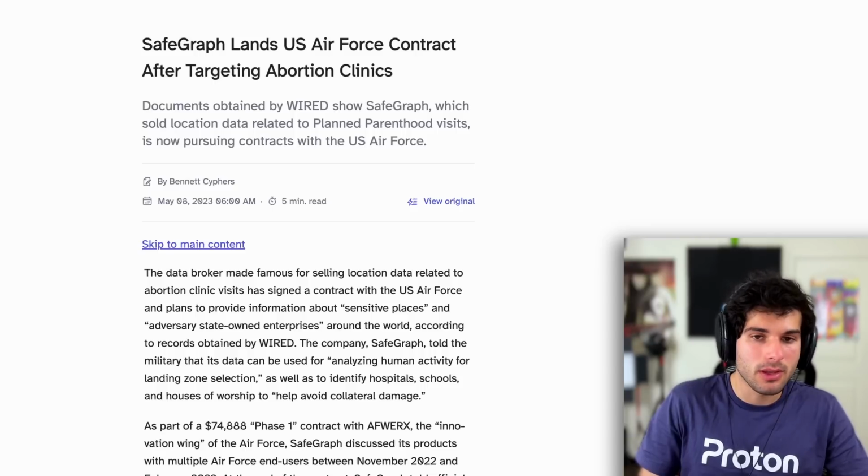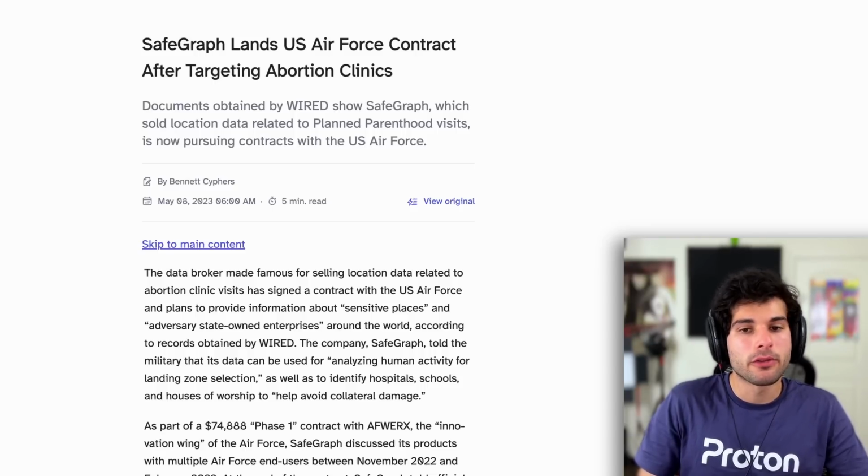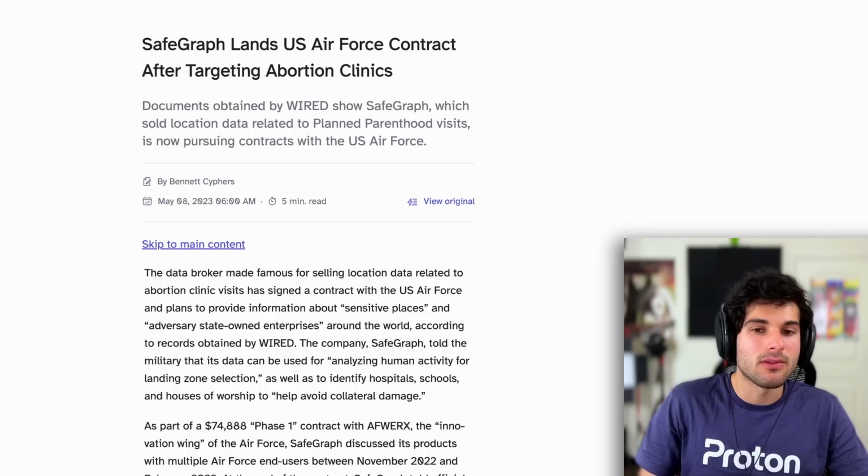The AFWERX contract is the first publicly reported relationship between Safegraph and the U.S. military, but the company has a history of working with other government agencies. In 2018, it sold 2 years of raw data to the Illinois Department of Transportation. In the first months of COVID-19, it inked a $420,000 deal with the Centers for Disease Control. Meanwhile, Veriset gave raw individual data about millions of people to the Washington, D.C. Department of Health and other agencies around the world.